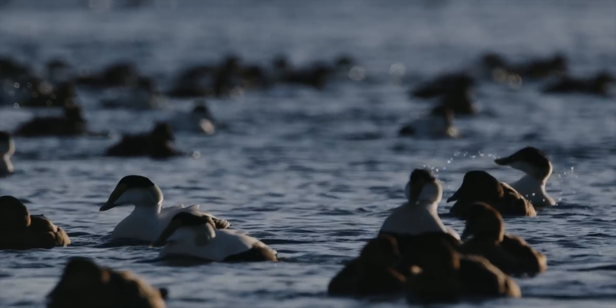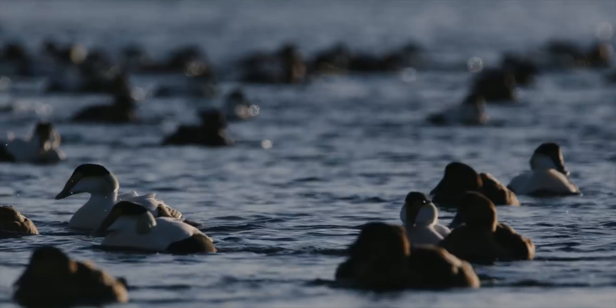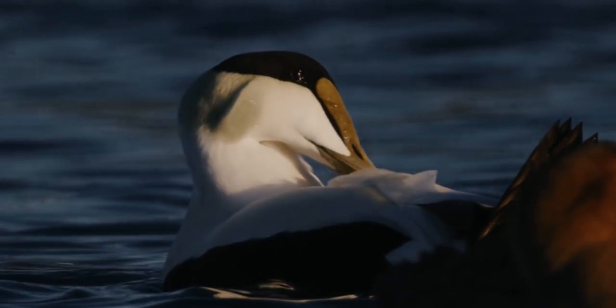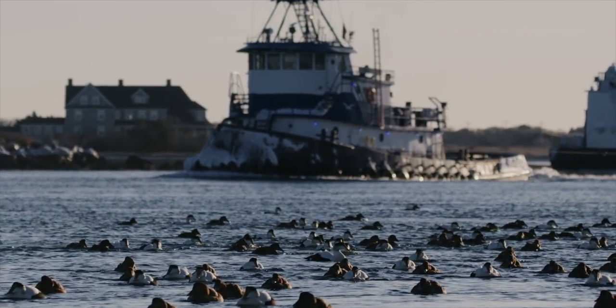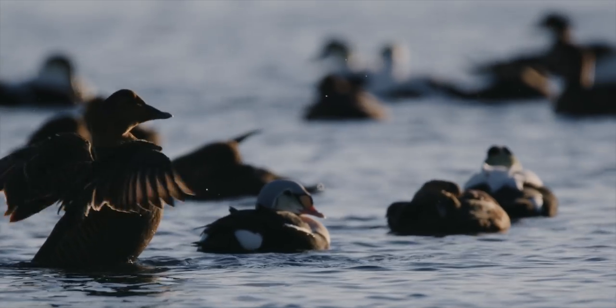The common eider really isn't so common after all, when compared with the rest of the amazing North American waterfowl species.